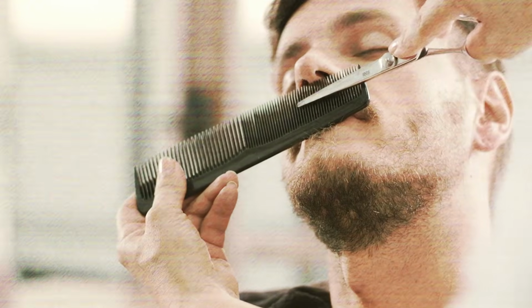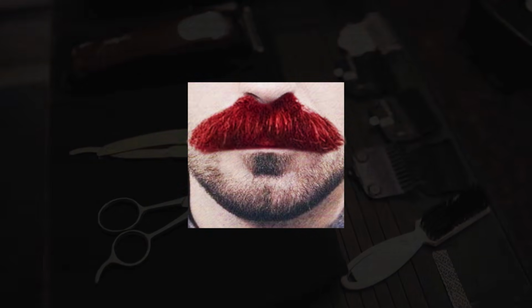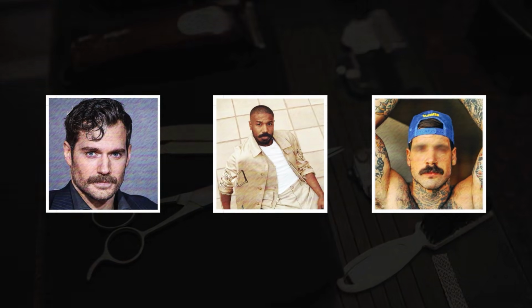Now, some might think they can just trim it down a little to make it more wearable while still keeping that classic look. But if you go too short, you start losing the signature weight and fullness that gives this style its character. The Walrus mustache is best for guys who want a thick, classic mustache that makes a statement. If it's too much, you can always shape it into a short walrus or chevron for a more structural look. But if you got the hair and the confidence to pull it off, this mustache is pure character.